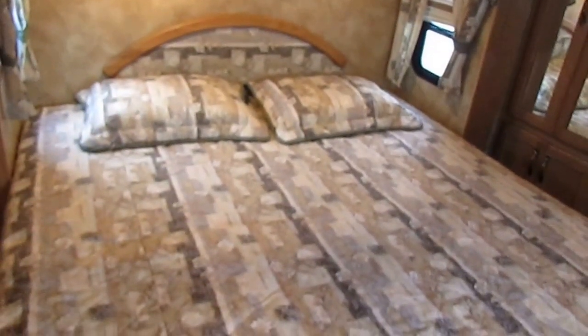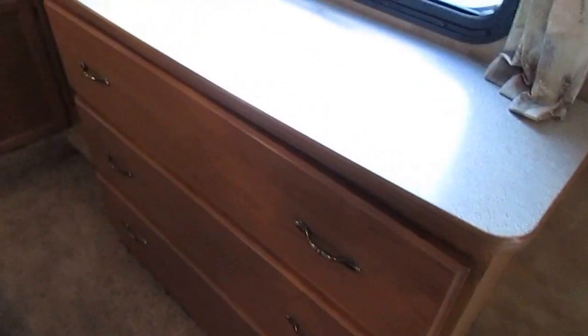You've got a queen island bed, big closets across the front, sliding glass doors. At the foot of the bed, you've got some big chest of drawers. And your washer and dryer is also in here. We're going to make sure that works.